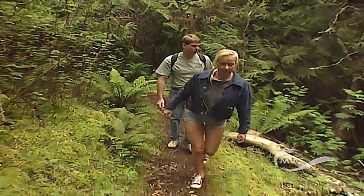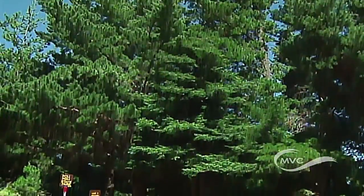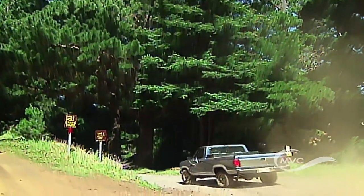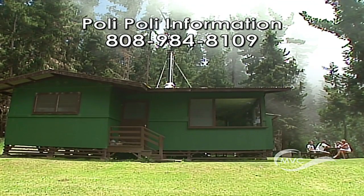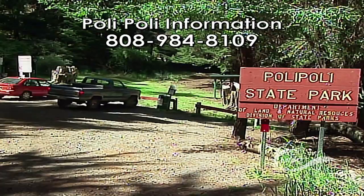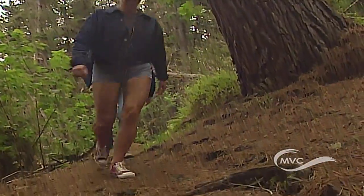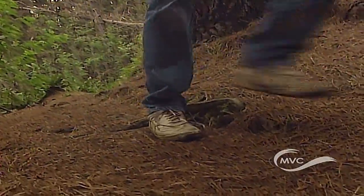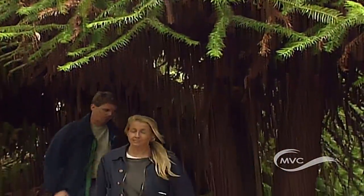Those who like to hike and camp should head out to Poli State Park. It's a little difficult to find, but well worth the trip. Call the number on your screen for detailed directions and cabin reservations. Once you arrive, you may question whether or not you're still on Maui when you see the hardy redwoods towering overhead. It's just another example of Upcountry's diverse personality.